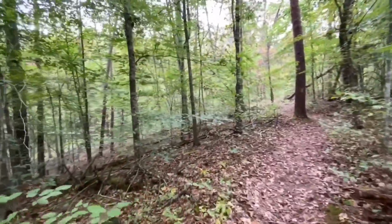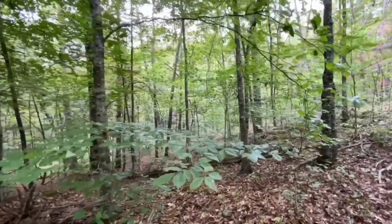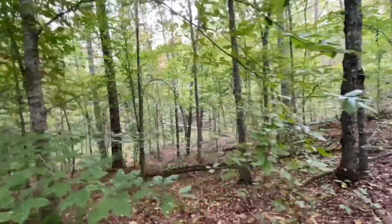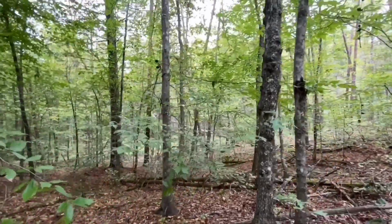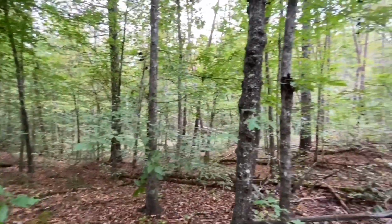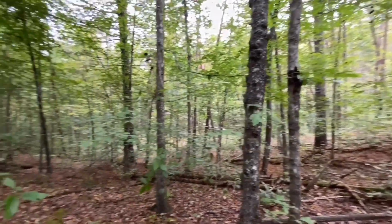Hey, there's something down there. You see down there? It's the spirit world. Oh man, it's another trail. Okay, did we miss the remnants of the house? Darn it, I didn't see it.